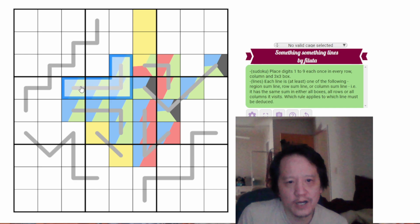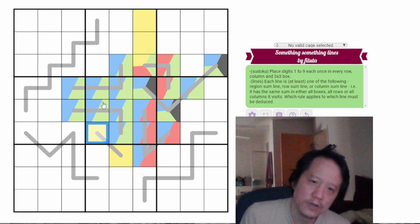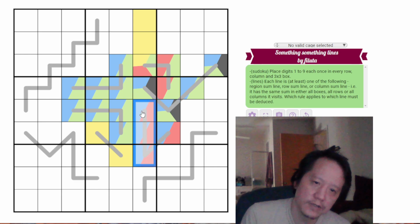Okay, so what happens if this is a region sum line, right? This has to be the same as that, which means it cannot be any of those. It can't be the yellow. It could be one of these three.